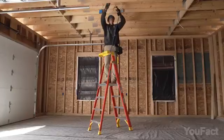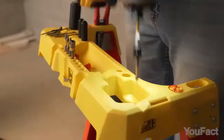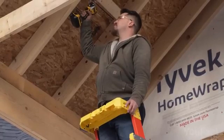As safety is the top priority, the ladder includes drop protection and sturdy aluminum bracing. With the 300-pound load capacity and Type IA duty rating, this ladder becomes your dependable companion for scaling new heights.